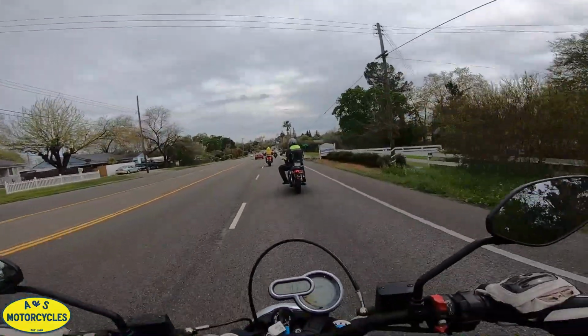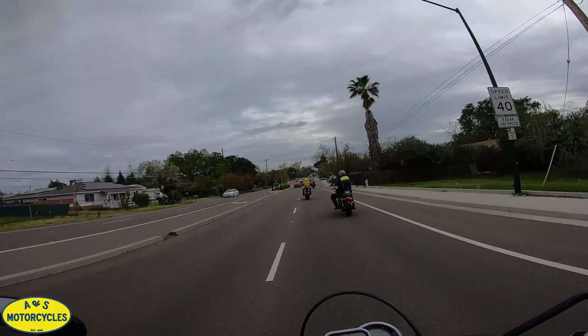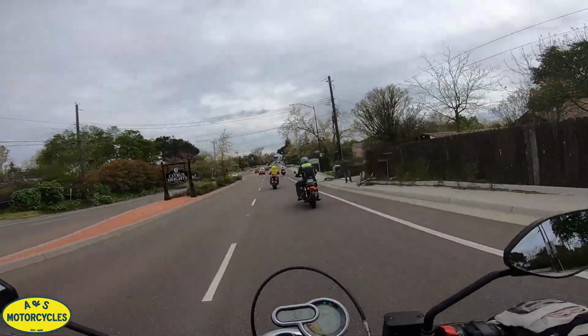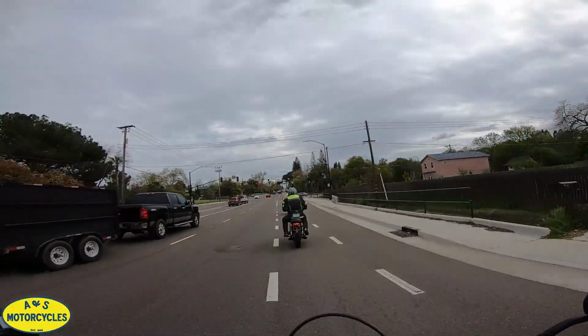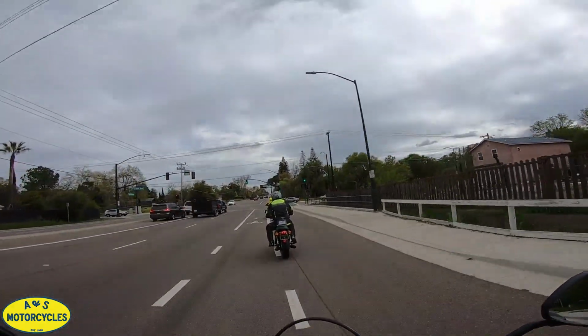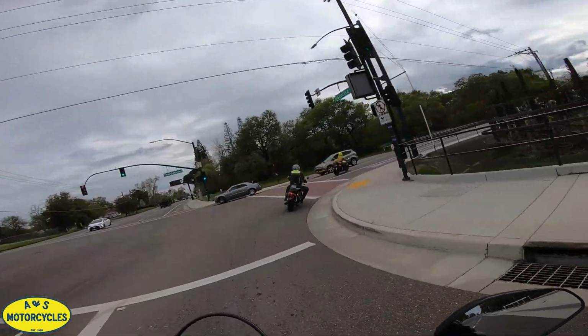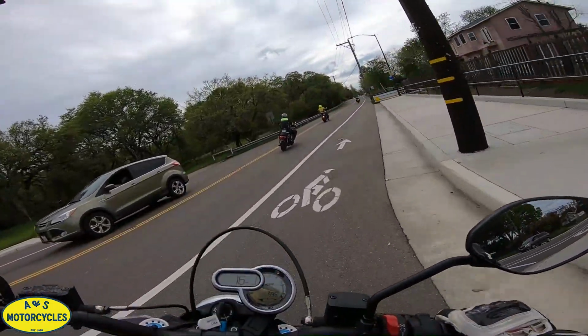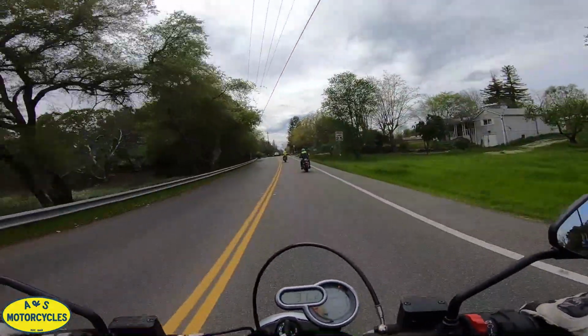I love how it sounds. I love it. It's very interesting. So what's that? Fussing with the gearing. It does come with traction control and ABS and all the bells and whistles to keep you safe, which is great. I'm right now in city mode. That's what Ducati calls it.